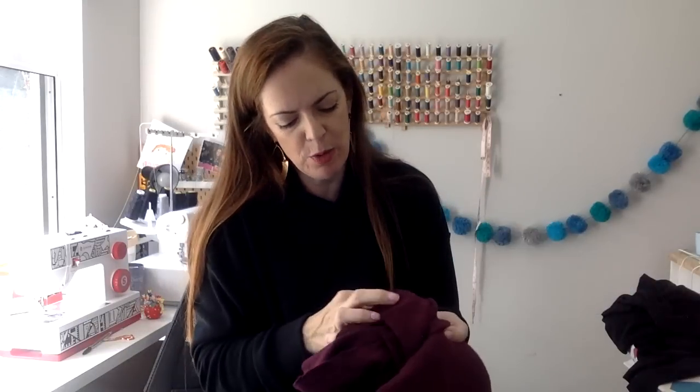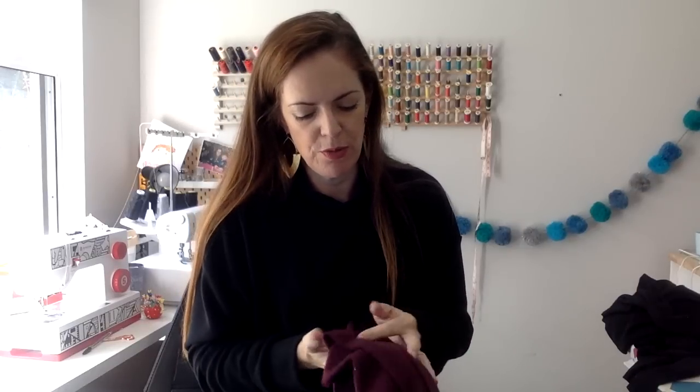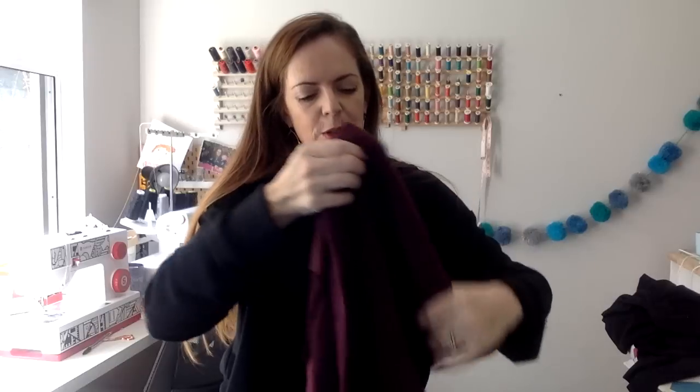This one, oh, another favourite of mine. What have we called this one? Dark Plum. Isn't it gorgeous? Just beautiful. Open that up a little bit. Dark Plum. And this is the matching thread for this one. 162 matches there.